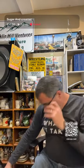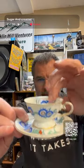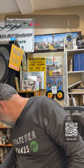What's in this? And this might be just China and stuff, which, yeah, it's Rosenthal, which is German China. And this is a little demi-tasse cup and saucer here. So let's see if it's a whole set that's in here. Yeah, that's another one of that same pattern. Let's see if there's anything else in here besides that. Here was their baby cup. It's got their monogram on it.